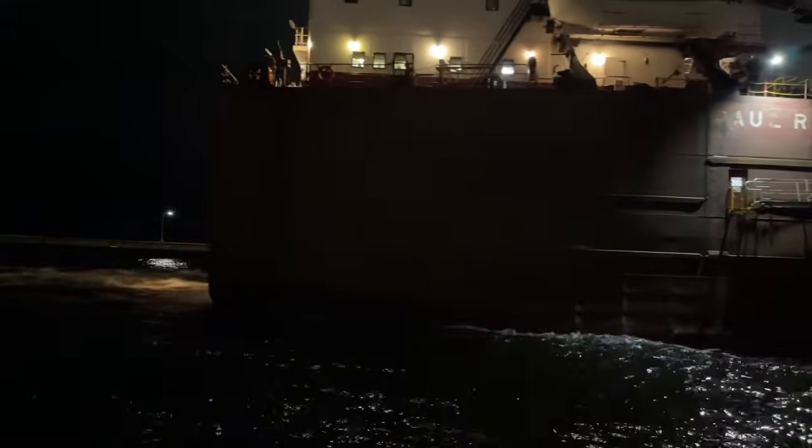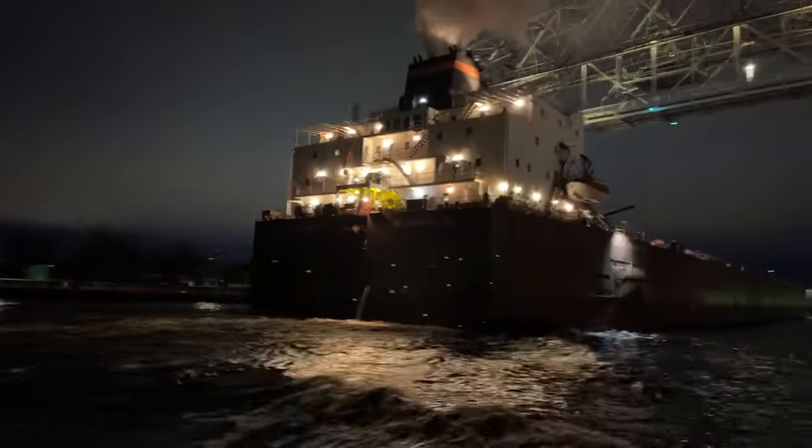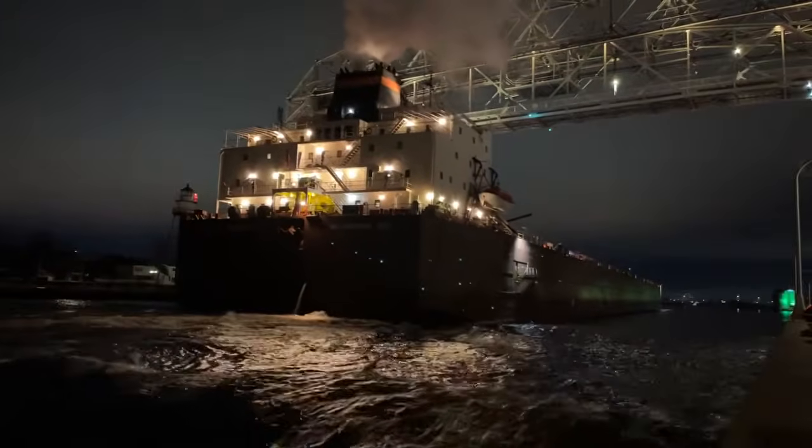It doesn't look like we're going to get a salute, unfortunately, tonight. Look at the kick up here from the prop. Hey Jason, how are you? Let's take a look at the pilot house and the structure on the back.